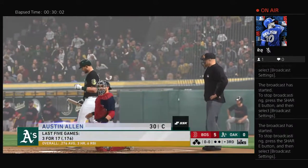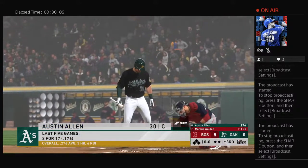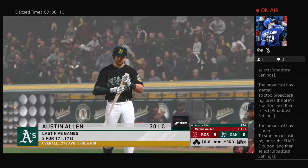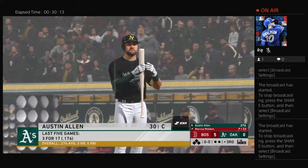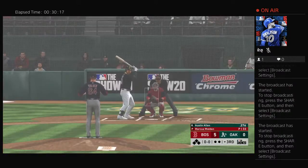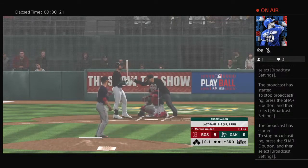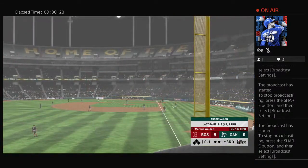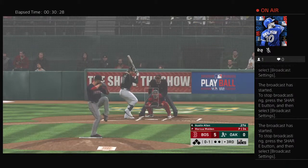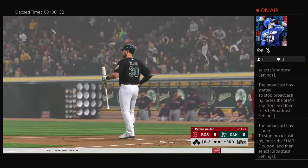Digging in, Austin Allen, and he's looking to turn things around. Ice cold at the plate in recent action. He's ready. Here's the first offering. Into the windup. Here comes the 0-1. Turned on that one and crushed it. Just pulled it a little foul.